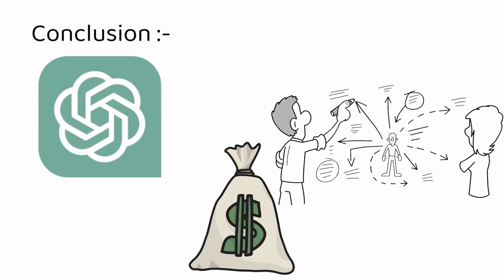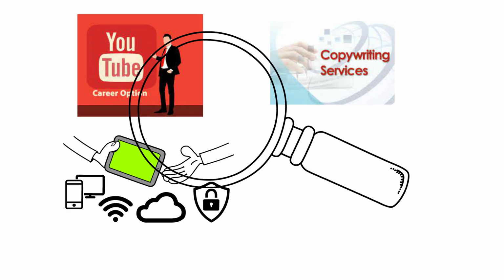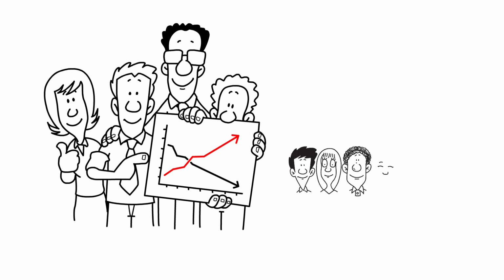In conclusion, ChatGPT is a powerful tool that can help you make money online in a variety of ways. Whether you are a content creator, copywriter, product creator, or researcher, ChatGPT can help you generate high-quality content and insights for your clients and audience.